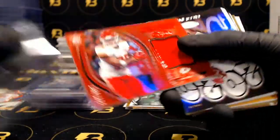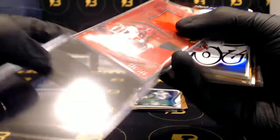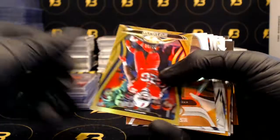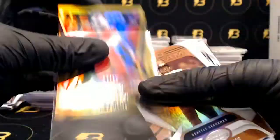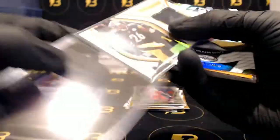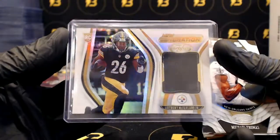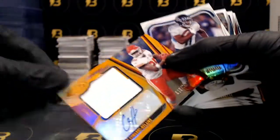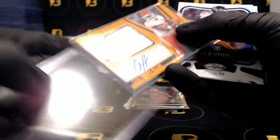Got Edwards-Helaire to /199 going out to the Chiefs. Got Zach Moss to /399 for the Bills. Got Singletary, nice one, to /25 going out to the Bills. Got McFarland Jr. going out to the Steelers. And very nice. Two-color patch autograph to /299. Edwards-Helaire going out to the Chiefs.